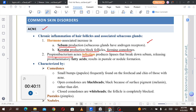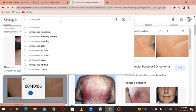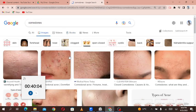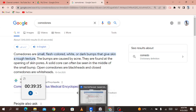So let me see what is the meaning of comedones. Comedones are stuff like the blackheads. Comedones are small flesh-colored, white or dark bumps that give skin a rough texture. The bumps are caused by acne. They are found at the opening of the skin pores. A solid core can often be seen in the middle of the small bump. Open comedones are blackheads and closed comedones are whiteheads.